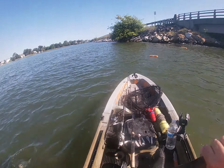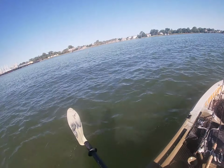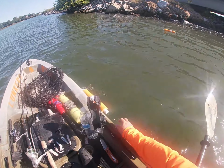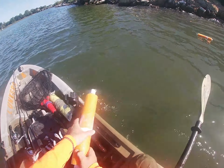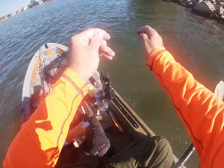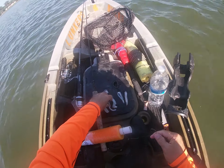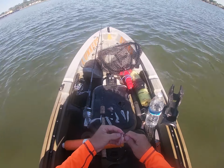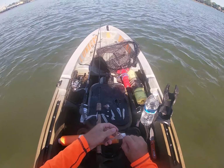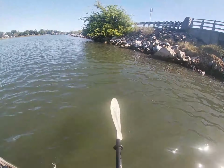So it looks like the hooks that are on the bottom are just getting hammered. Bait that's on top isn't, and this is only 3-4 foot of water tops, so that makes a difference. Switching up to some squid. I have more of it, stays on the hook, doesn't cost as much.